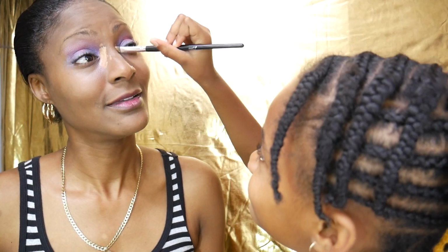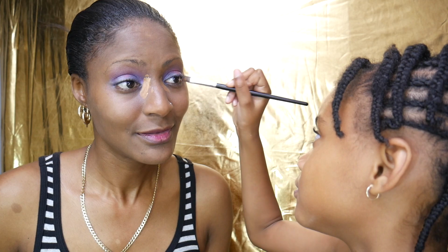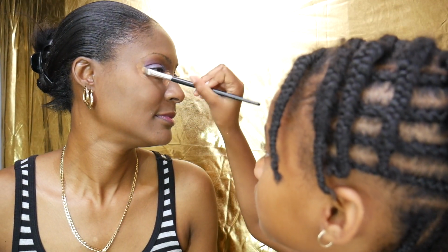Alright, so now, let's go back and put on a little more concealer. Tap them on the sides of both. This is just like using my paint. Okay. So you're going to blend on. So now you're going to try to blend it without messing up your color on the eyelid too much.